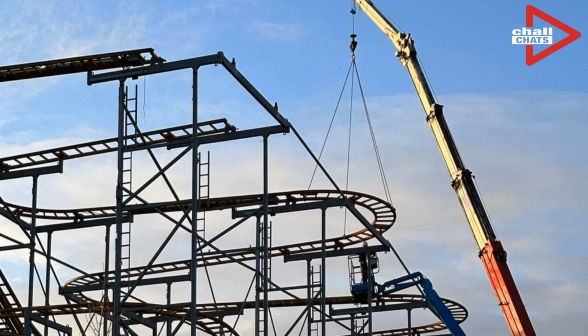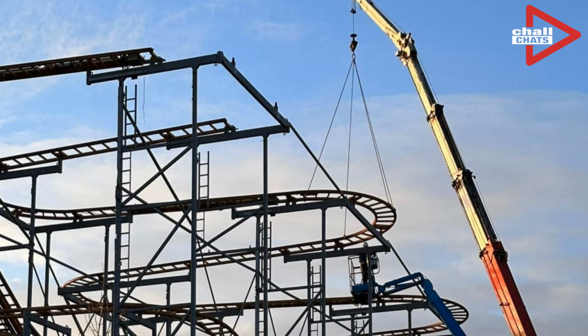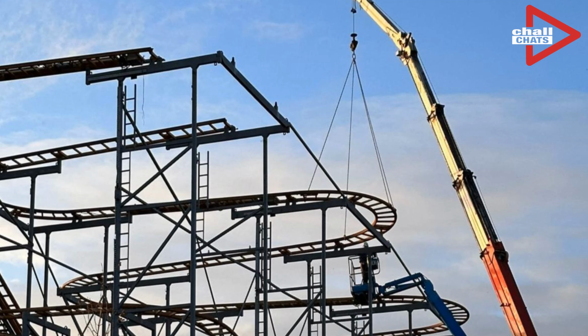Now then, the track on the roller coaster is being dismantled to prepare the ride for the beginning of the 2024 season in March. So it sounds like this refurbishment will be ready, hopefully, fingers crossed, for the start of the season.